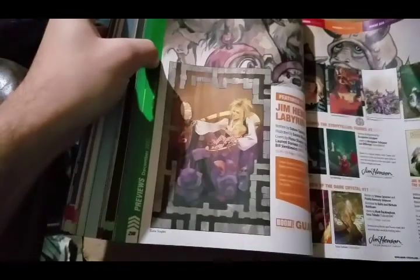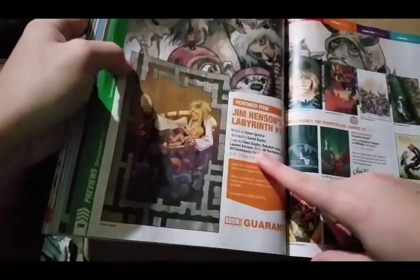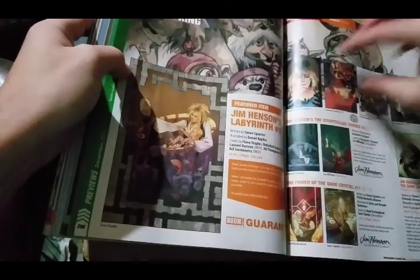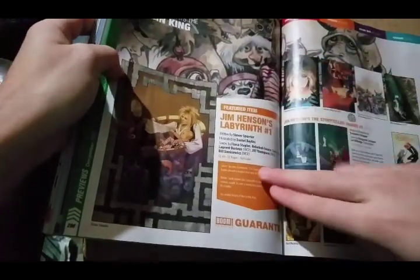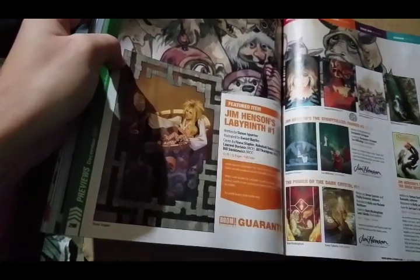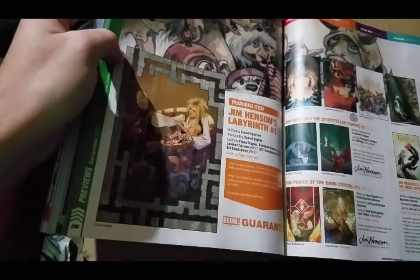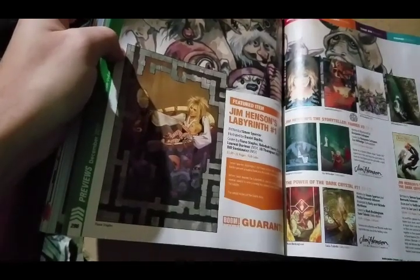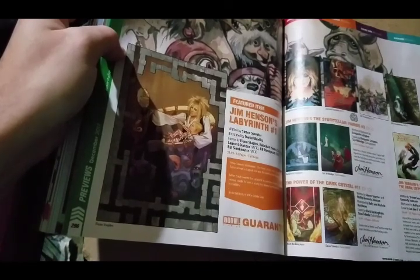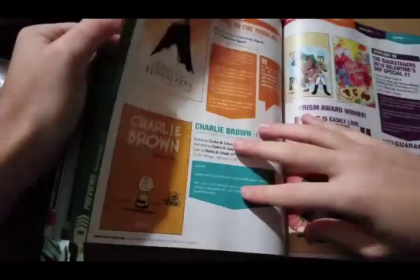Who's doing the art? Daniel Bayliss. I've never heard of him. I have a cover by Fiona Staples. She does Saga. Jill Thompson. Bill Sienkiewicz. I've never known how to pronounce his name. I love his work, but I'm sure it's just like Sinkwich or something. I don't know. I wish I did.